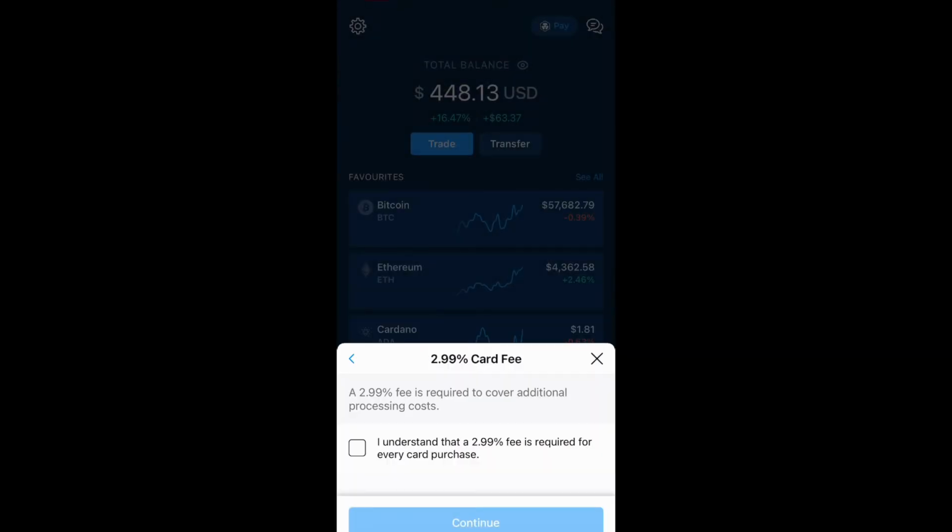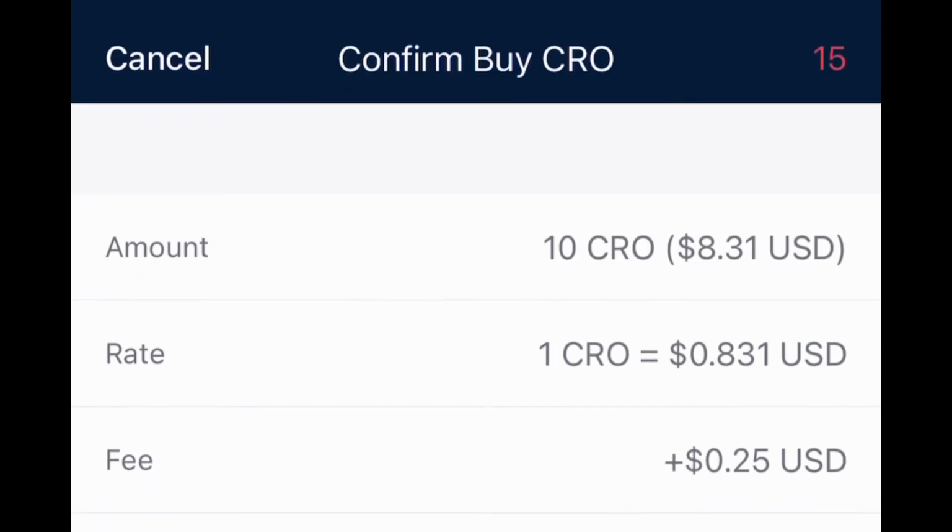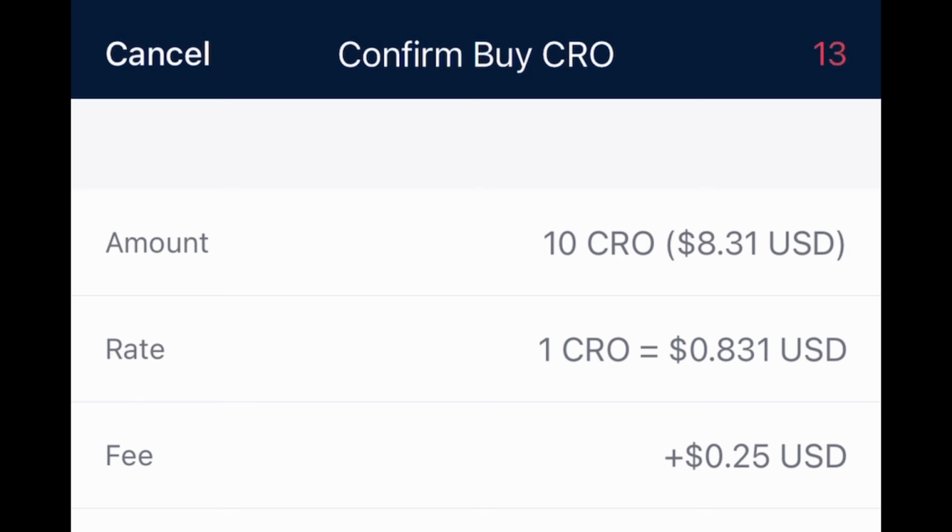So just select buy. And then it's going to have you pay this 2% fee. So you just check the box. And now you want to confirm the buy. It's going to give you a breakdown. And that's how you do it, guys. You just purchase CRO. So don't forget to always do your due diligence.